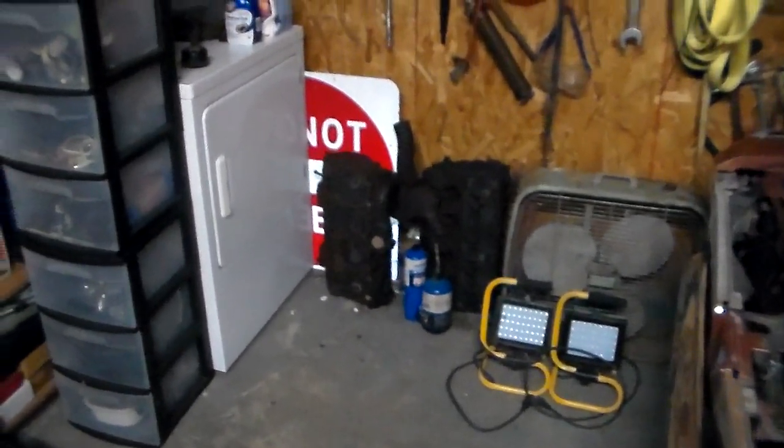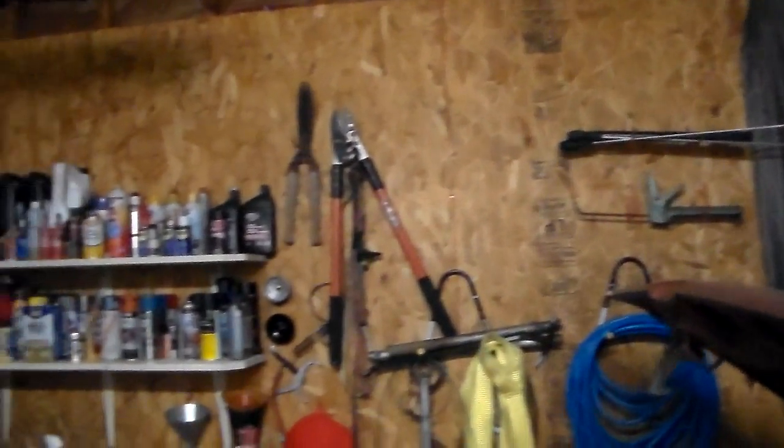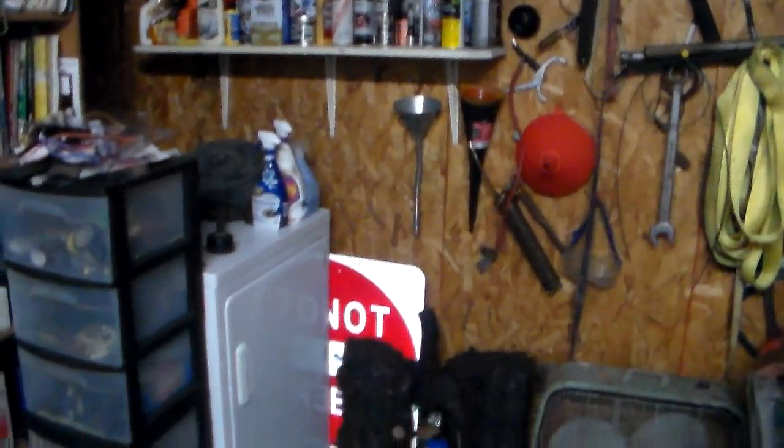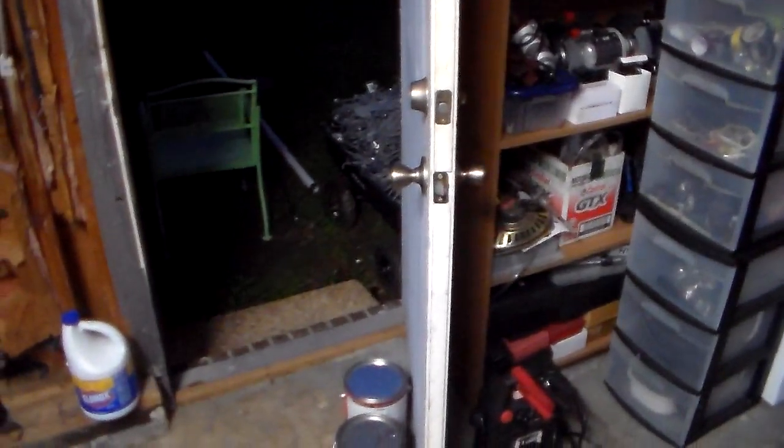But anyway, if anybody's got any ideas about how to make this more usable, feel free to contribute. I'm always up for good ideas. And like I said, I've been scrapping starters out. I've been metal stuff there. I've got a pile of metal back there in the corner I'm going to start taking in the truck to recycle.